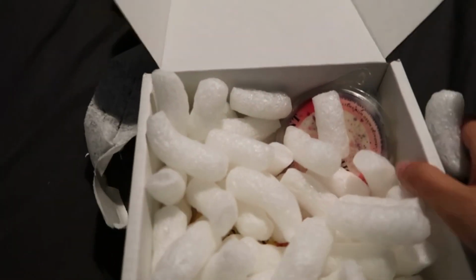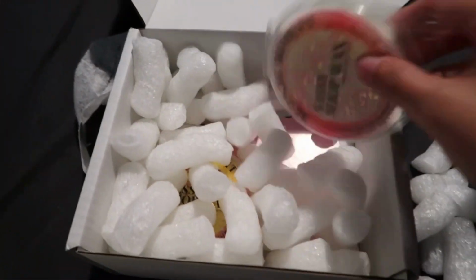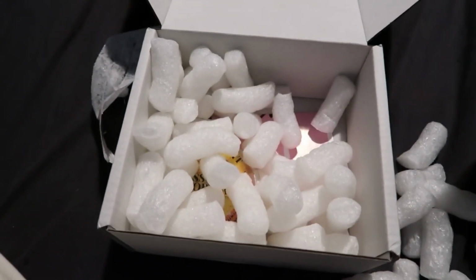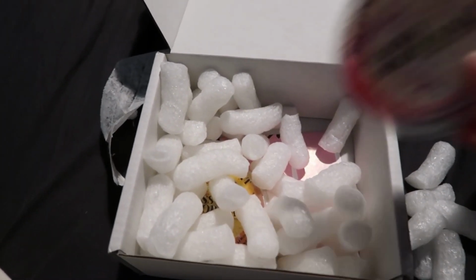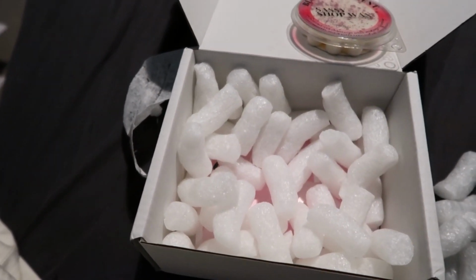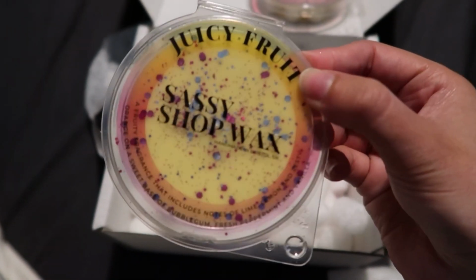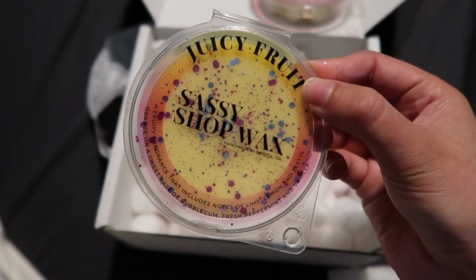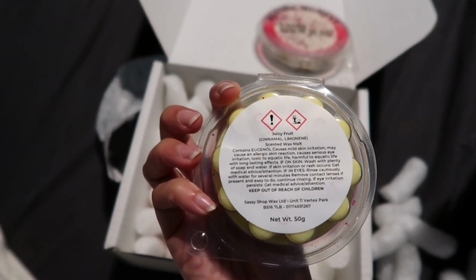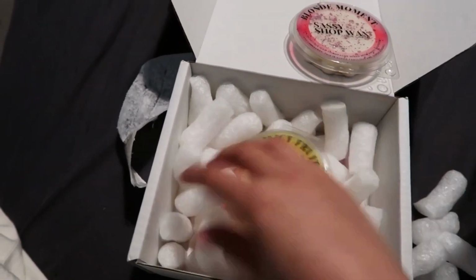So I got this cute little package from Sassy Shopwax, and oh my god, that smells so nice. Let's smell this one. Oh my god, it literally smells like bubblegum. That's the brand name, Sassy Shopwax. They literally make handmade candles, handmade wax. How do I light this? Anyway, I'm gonna give these a go once I clean my room. I'm excited to try them out.